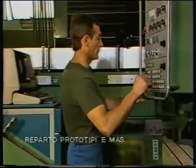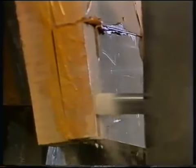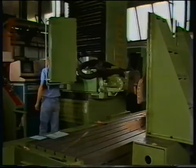From here, the process begins again to produce a series of master mouldings to make the Alfa 75's master model, from which all of the production vehicles will be copied.